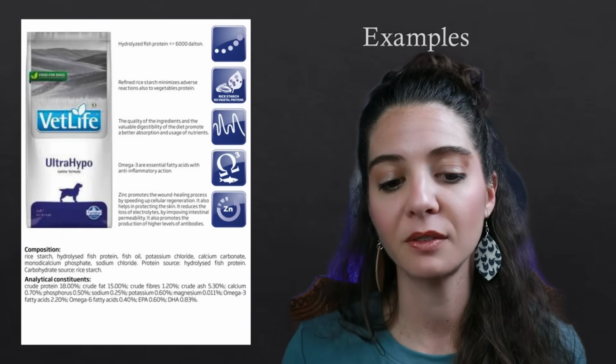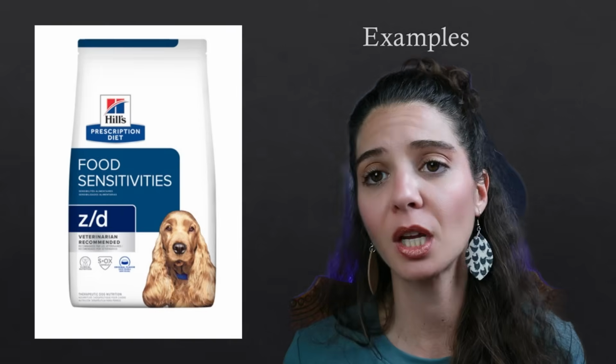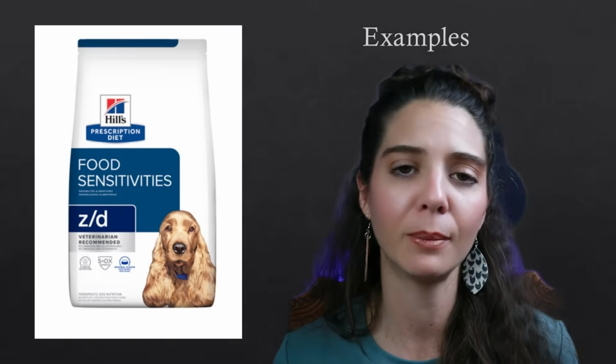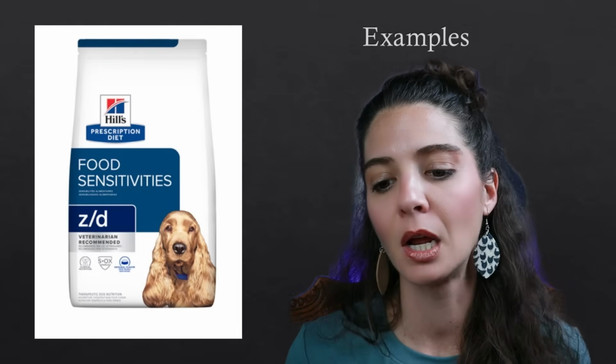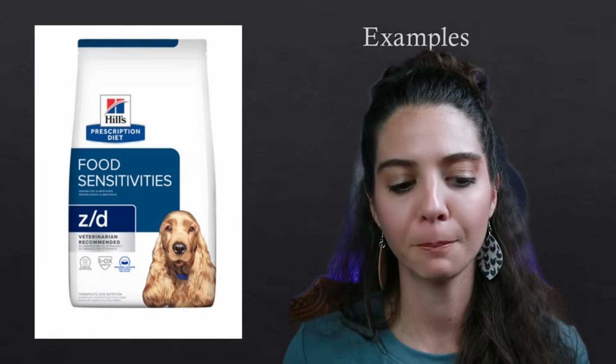Purina Vet Life Ultra Hypo is one. Hill's is a very popular one. It's going to be a chicken one. The one you want is the z/d Ultra. Actually, I think they only make the z/d Ultra now. They used to have just a regular z/d that was a larger Dalton, and then they had the z/d Ultra. Now I think they're all just z/d Ultra. And so that's another option there.